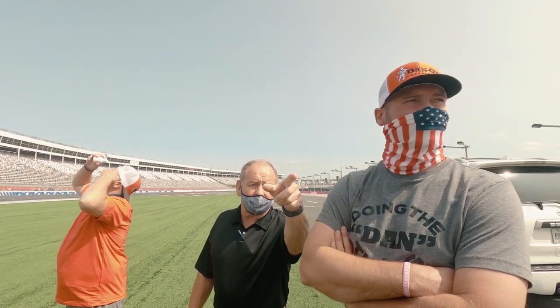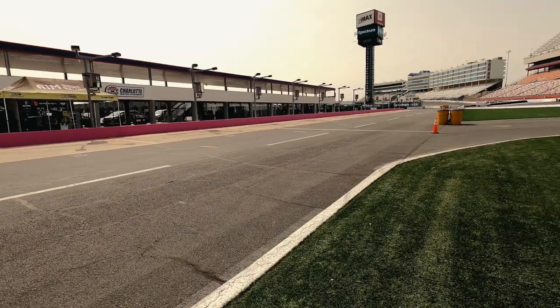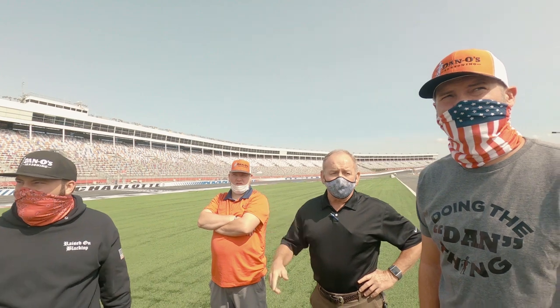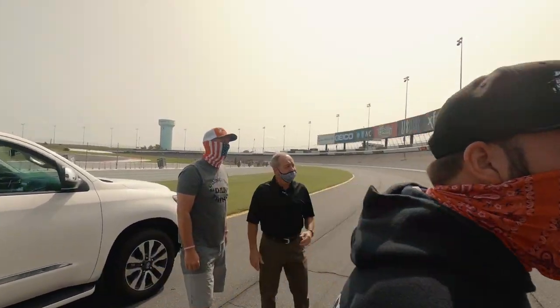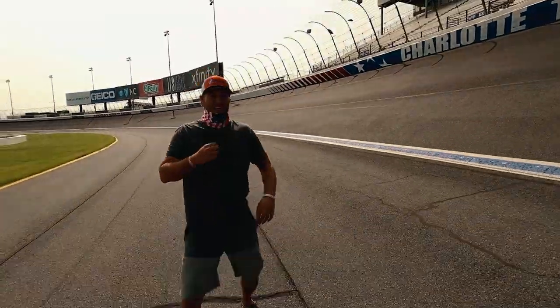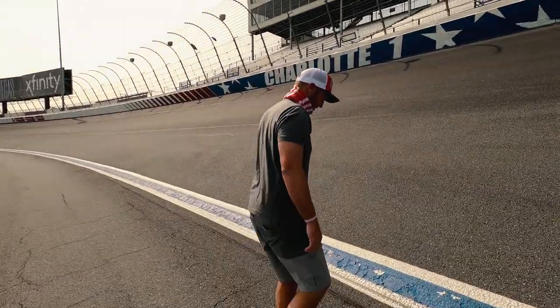There's condos in the turns over there that people can buy. Condos, those two buildings there with the blue glass out front. Yeah. People live in those and they do rent those out. Really? Yeah, we have the suites here, these type suites. There's so many ways to watch a race here today. So check it out. Getting ready to walk up here, show you how steep this really is.